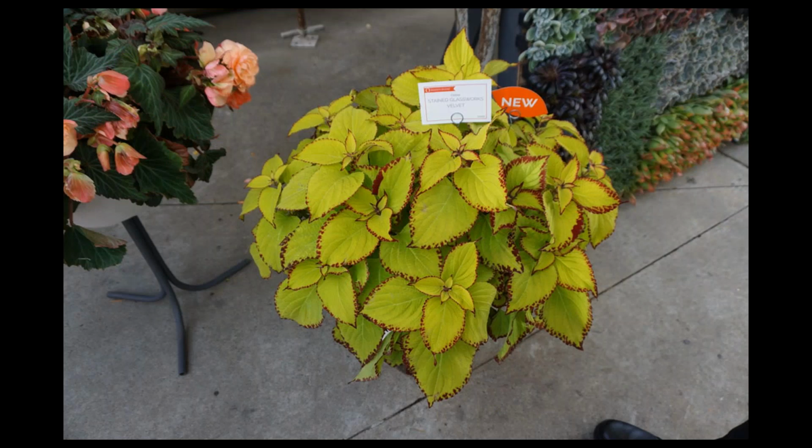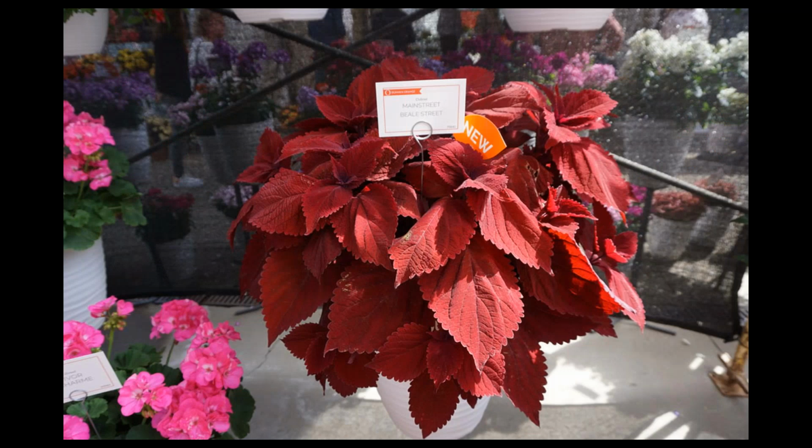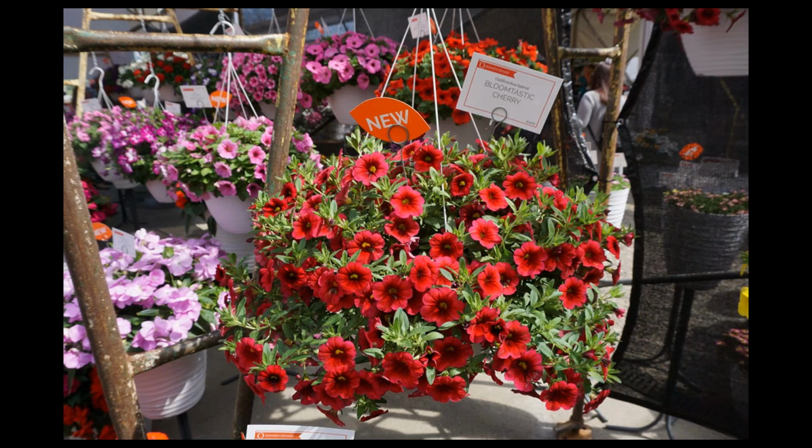So a couple of new coleus, the Stained Glassworks Velvet, which I think is an interesting color combination. And then also a new addition to the Main Street series called Beale Street, which is the red addition to the series. So that'll help round out that series, I think, as far as color selections.